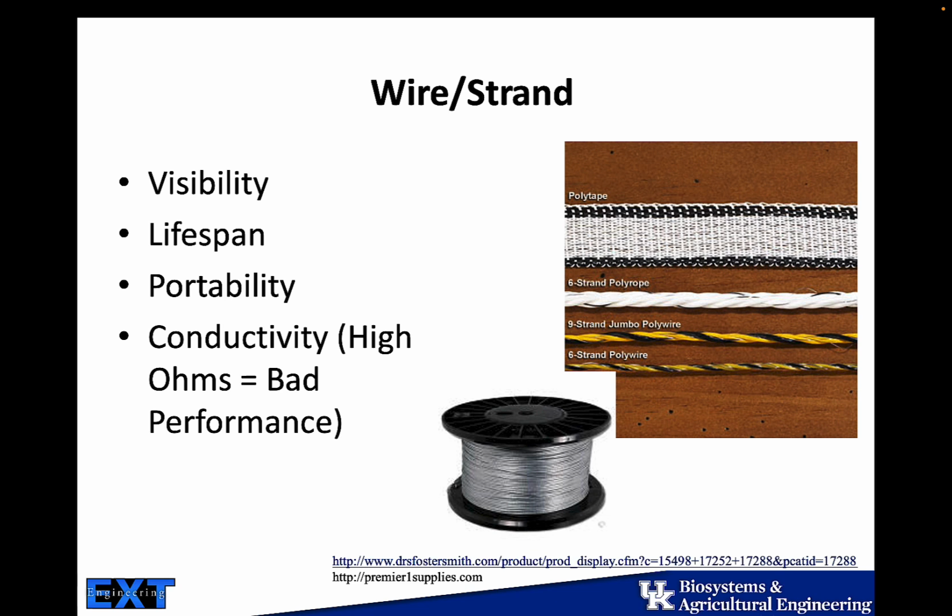Also with that temporary fence, there's different wires and strands that are available. And on that permanent fence, I talked about the importance of visibility, but it's really important on these temporary fences too, especially if we have animals that are not well trained to temporary fence. We can choose materials that are very visible to first educate our animals, keep it nice and hot, really get them to understand what a hot fence is. Things like those poly ropes and that poly tape are very effective for training animals.